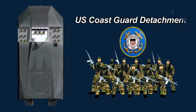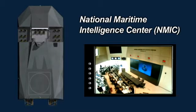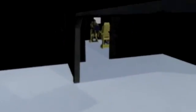Coast Guard detachment. The electronic keel would be loaded with databases of suspect personnel and ships of interest from the National Maritime Intelligence Center, or NMIC, in Suitland, Maryland, and the latest Lloyd's data on ship schedules and cargoes. The cargo bay would hold an 11-meter rib for boarding parties and 4 UAVs.